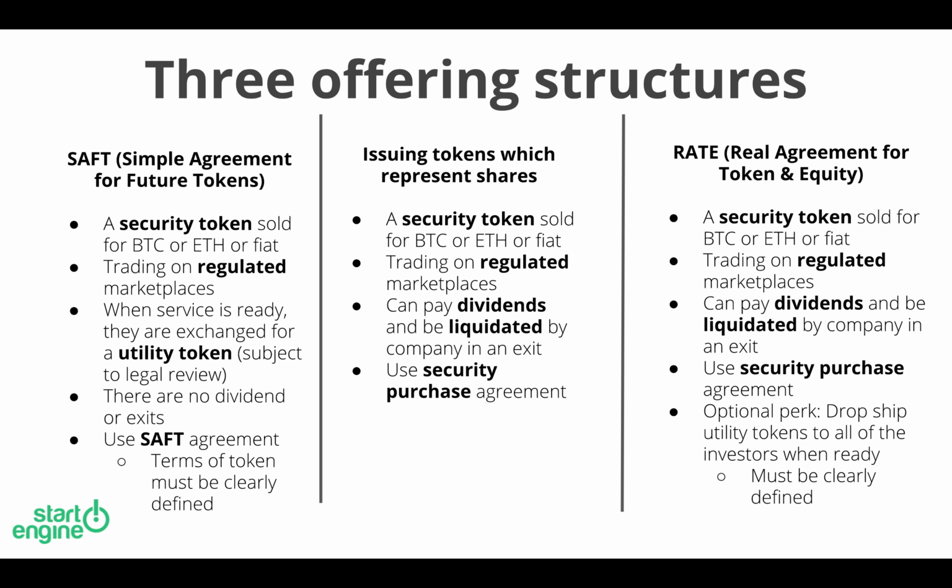Okay, so let's go over to the right at the RATE agreement. RATE stands for Real Agreement for Token and Equity, and it's a sale of two tokens at once. One is the security token, the other is a true utility token. In other words, the utility token is not expected to grow in marketability or become worth more according to market activity, and it's offered as a perk.